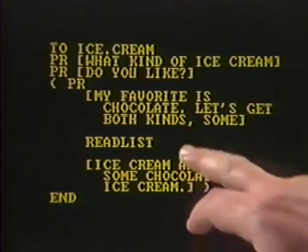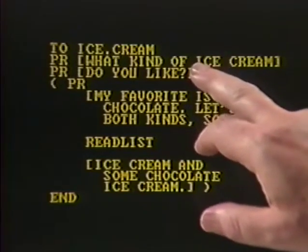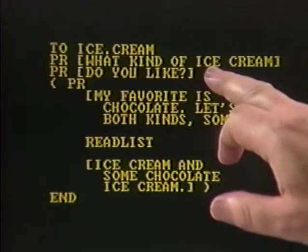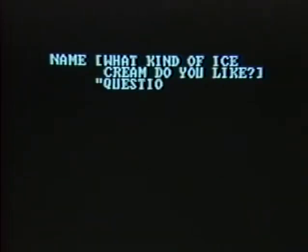I'm going to take each of these messages and give it a name so that we can refer to it by name instead of having the actual text there. I start with the first message: what kind of ice cream do you like? And I could give it any name I liked. I'll call it question. We do a naming. The thing is this message, what kind of ice cream do you like? And the name is question.